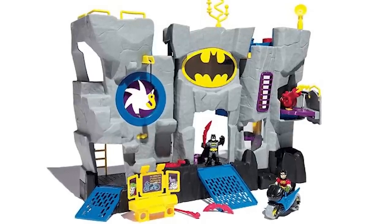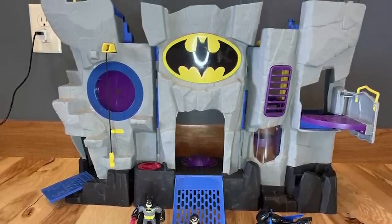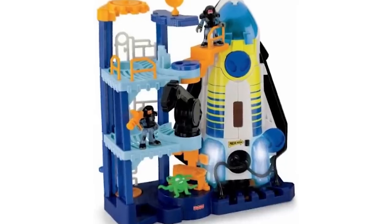Let's start by jogging your memory. Here's the first toy, and before I say anything about it, did you have it? You might be remembering it or remembering a friend that had it, but I remember this Batcave toy clearly. I specifically remember this little part opening and closing on it. They also made the space shuttle one I had, this dragon fortress, and even this castle right here.